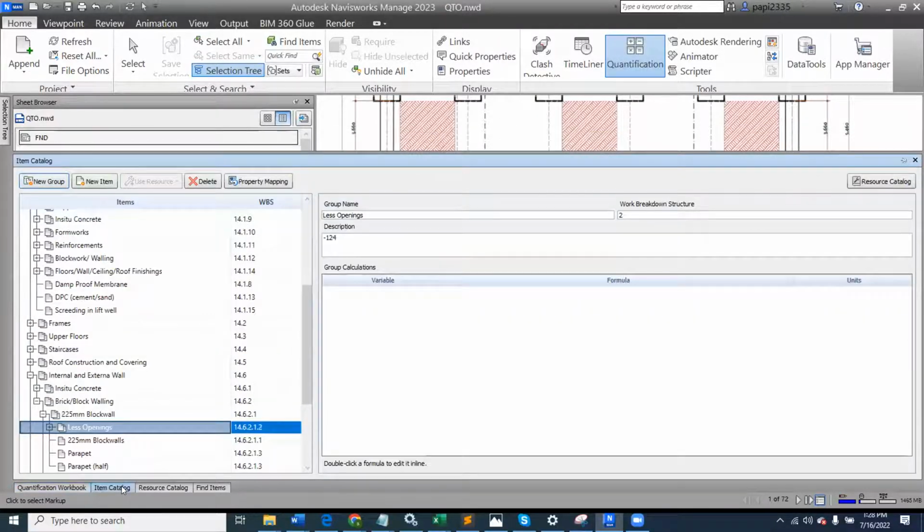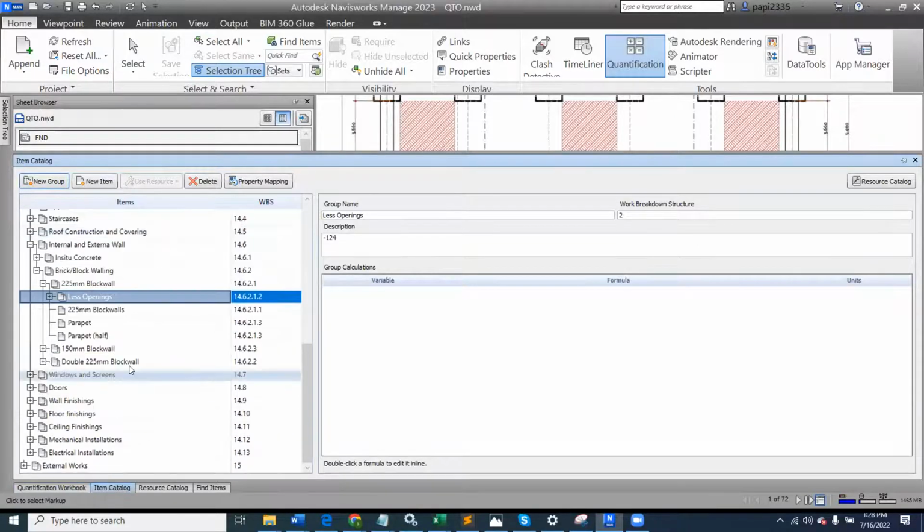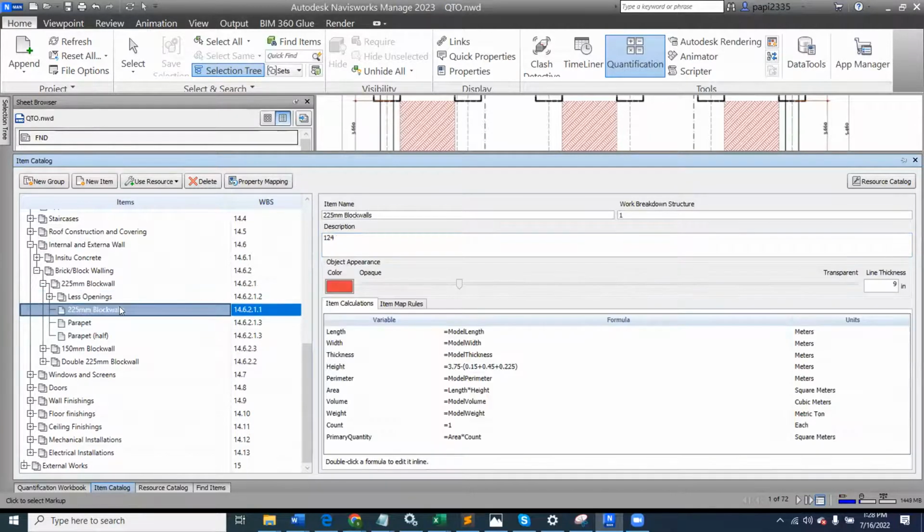So if you come into the item catalog to look at exactly what I'm trying to describe here, under my less opening, look at what I did here. Less opening is a less opening. I give it a description. I am matching this less opening, which is the description, to minus item 124. What this simply means is that when I move it into my Excel environment, I want the quantity coming out from here to be deducted from quantities contained in item 124. And now, if I come to my wall, I will discover that my wall is that item 124 that I have here.